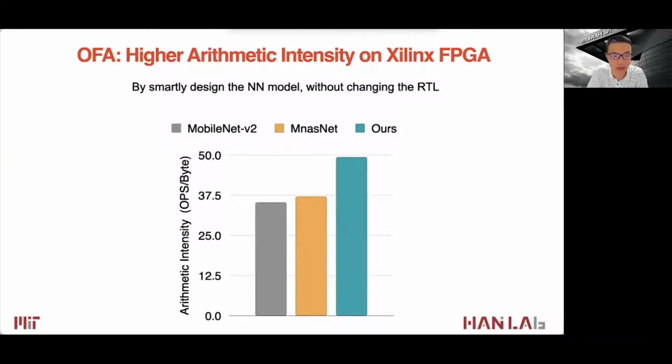We can achieve higher arithmetic intensity on FPGA using the once-for-all model, which is in green, compared with MobileNet V2 and MNASNet. So arithmetic intensity is defined as operations per byte. When you fetch 1 byte of data from memory, how much computation can you do on top of it? Since computation is cheap, memory reference is expensive. Ideally, we hope to have more operations per byte.